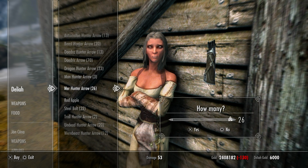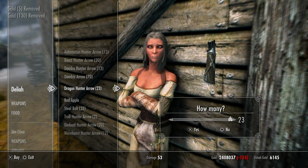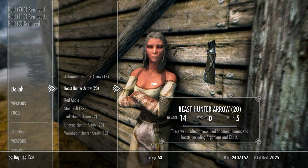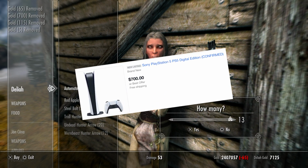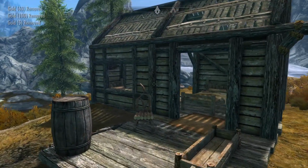So can you get more of these? Does her inventory respawn where you can buy more? That I am not sure about. So I'm just going to buy out what she has now, and then I'm going to sell it for a premium on eBay. I'm seeing a note on the ground in her bedroom.